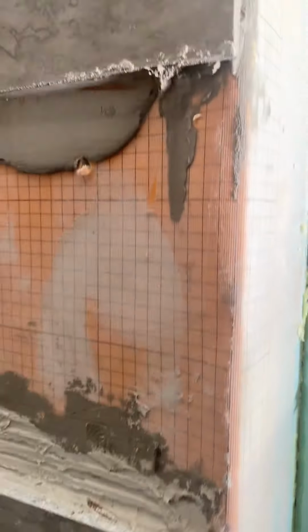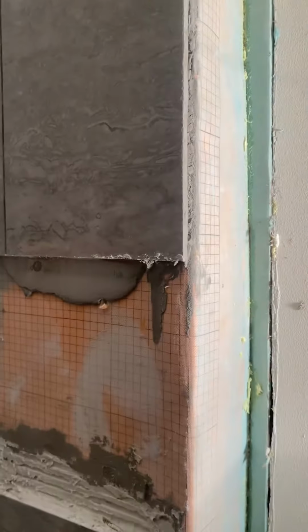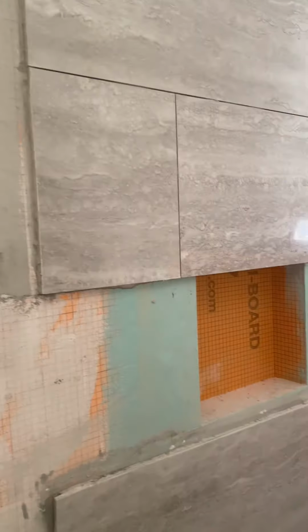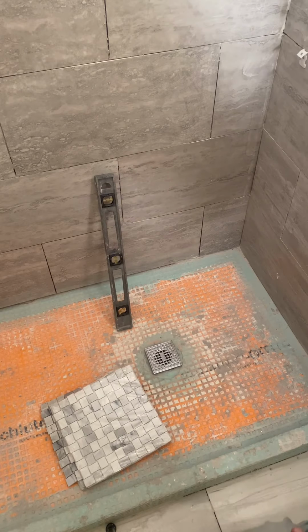Now, the problem that I have here, this is going that way. It's not level. The space is some places bigger than some. Some is smaller than some. These tiles need to come down. But the owner, I don't think they can afford to redo this bathroom. So I'm going to try my best. Stay tuned. Now, I'm doing a rough layout.